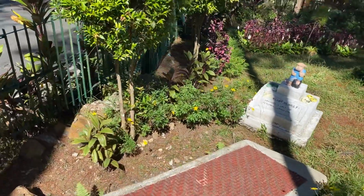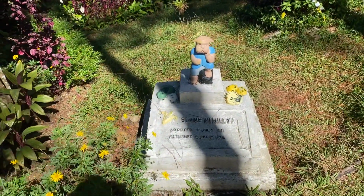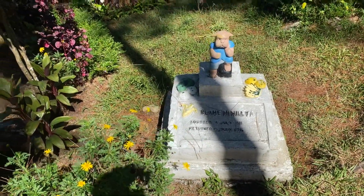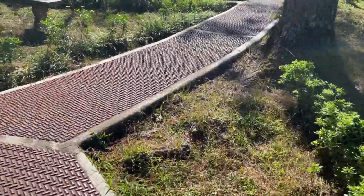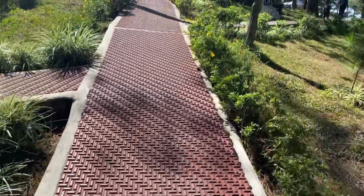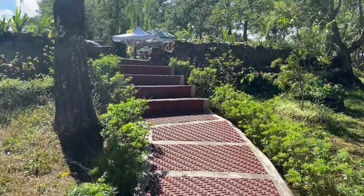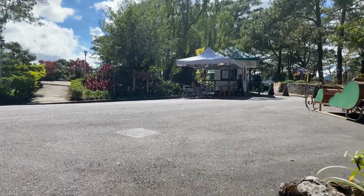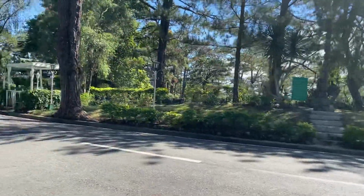And the last one here. Blame me, Willie. Very interesting. Cemetery of Negativism. So let's see what else we can find today. Again, just like yesterday, it's about 70 degrees. Nice sunny day.